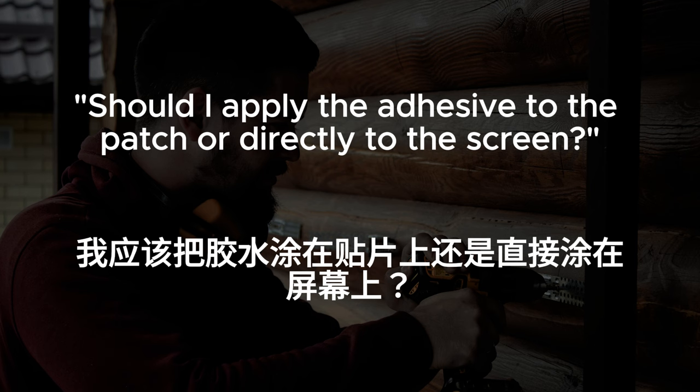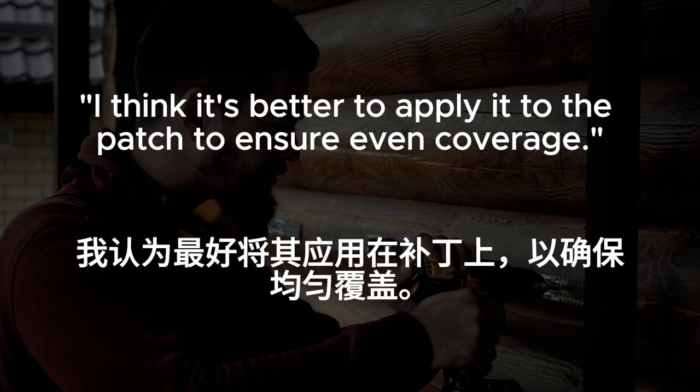Should I apply the adhesive to the patch or directly to the screen? I think it's better to apply it to the patch to ensure even coverage.